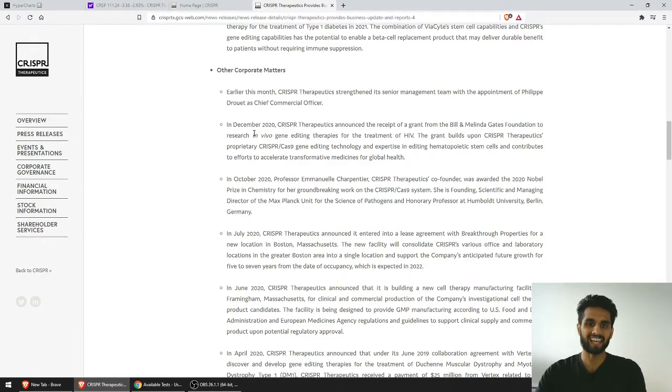Very, very interesting. I think I mentioned this in the previous video, and I corrected myself as well, that this company is leading the ex vivo gene editing, and they are the furthest in this field. In vivo, I believe Intellia is leading that. However, the fact that they got a grant from Bill and Melinda Gates basically means that they're positioning themselves to go in vivo, specifically for the treatment of HIV.